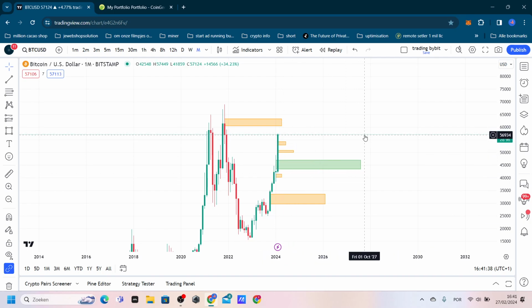But if it does end like this, we could have a small retest to 50,000, 49,000, but let's wait for another 2 or 3 days before we decide if this happens, of course. If it does happen, the upside looks promising. We definitely will go to 63,000 or even higher if the candle ends this big for the monthly.